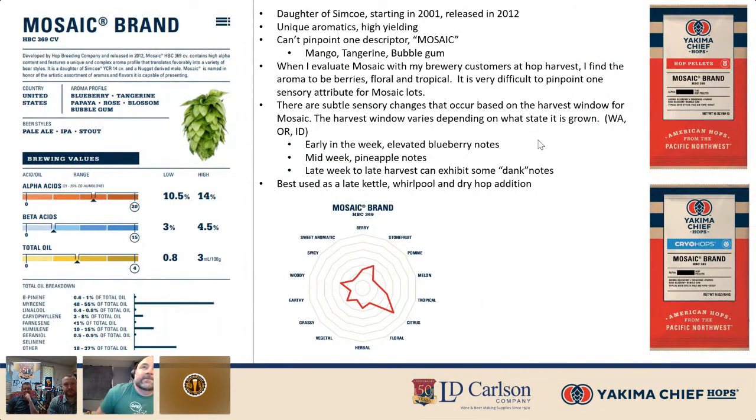The Mosaic brand is the daughter of Simcoe, started in 2001, released in 2012. Very unique aromatic. It's very high yielding for the grower. It's really hard to pinpoint one descriptor, thus the name Mosaic. Mango, tangerine, bubblegum, I think blueberry, I think pineapple. I think all of these are encompassed within Mosaic.